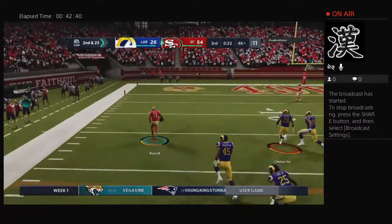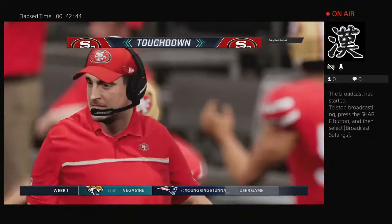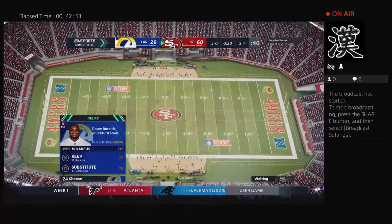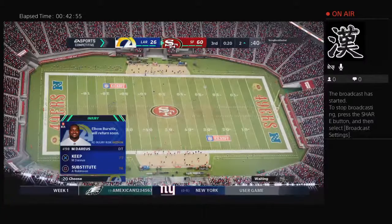He's going to have the hook up to Ross. There he goes left side. Touchdown, 49ers. John Ross, already his second touchdown here in this opening weekend. And the 49ers continue to roll.